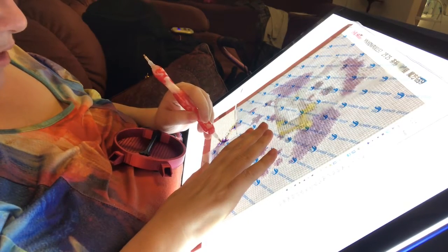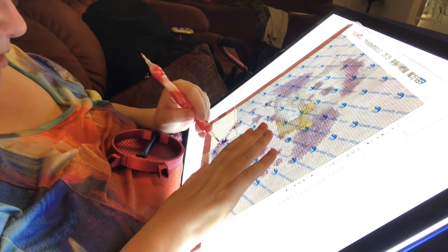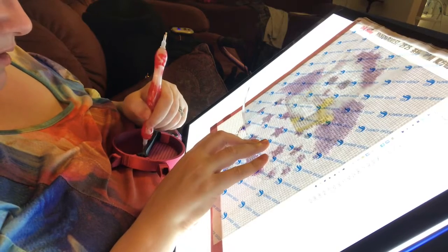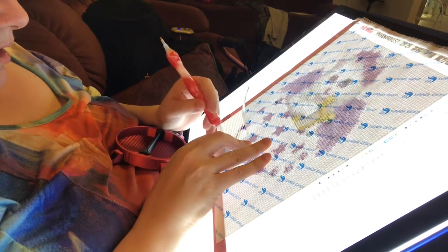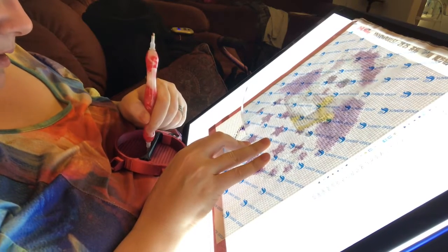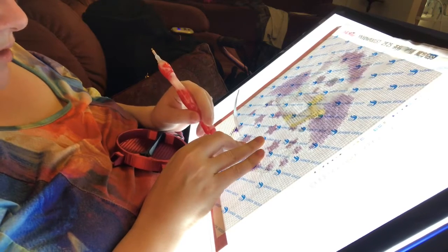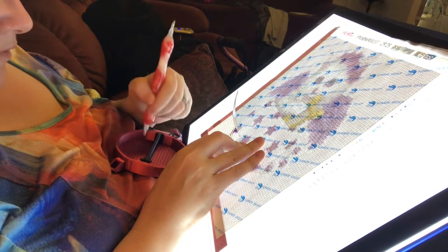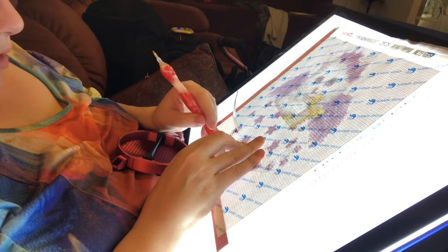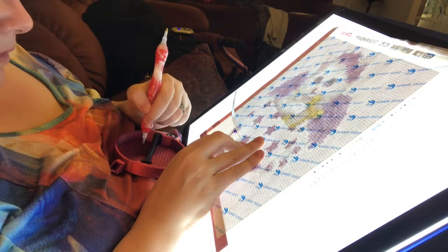I was telling somebody that when I started diamond painting a year ago, I noticed that there was a lot of information lacking. There were not a ton of places to get fun pens, and I kept thinking, wow, that would be such a great way to make money because everybody's looking for them.